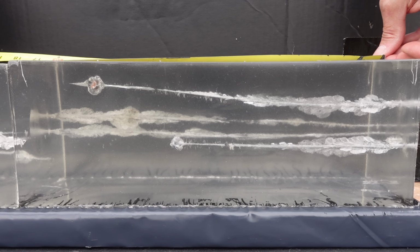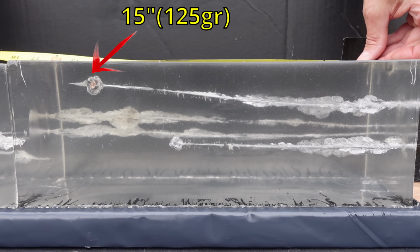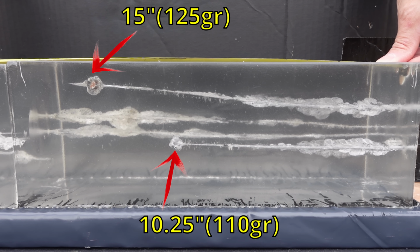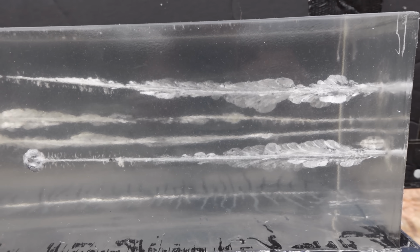This 125 here is at exactly 15 inches of penetration, so really nice right there. And then this 110 is actually down at 10 1/4, so a little shorter than probably what most people would want, definitely a little shorter than what I would want. But like I always mention, if you put those in the right place, it's more than likely gonna get the job done. And then here's your close-up angle.